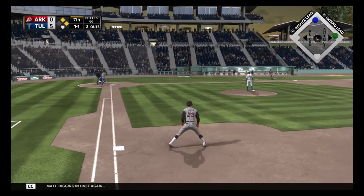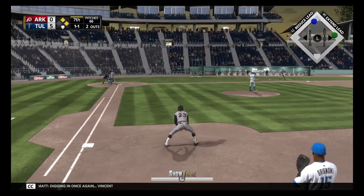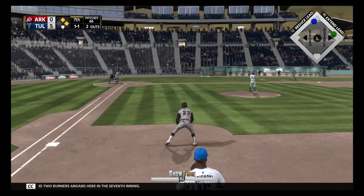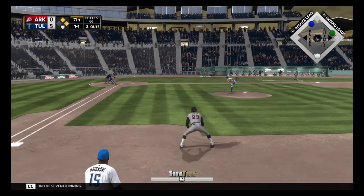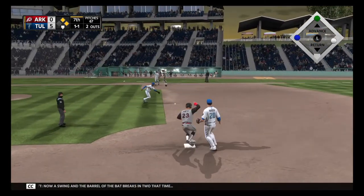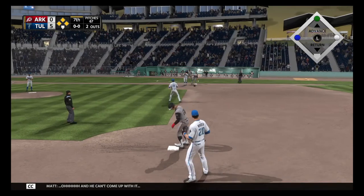Digging in once again, Vincent Young. 2 outs and 2 runners aboard here in the 7th inning. Young. Now a swing, and the barrel of the bat breaks in 2 that time. Oh, and he can't come up with it.